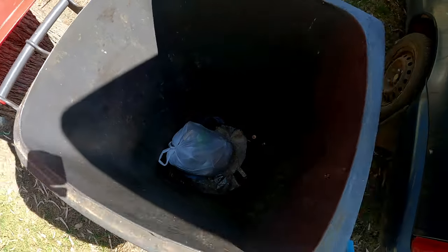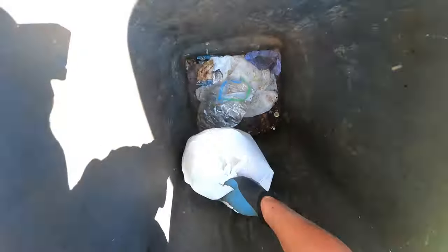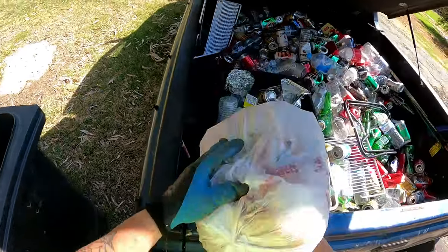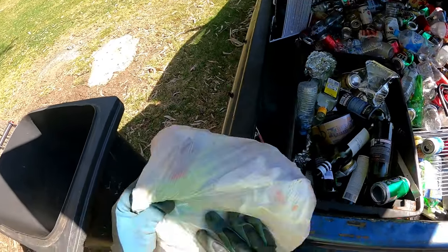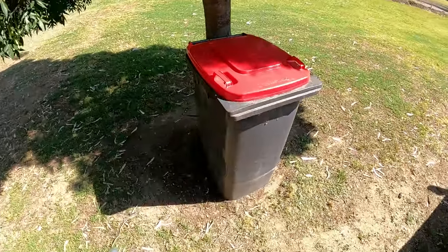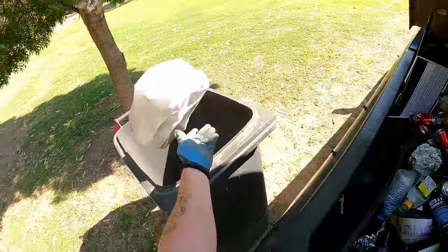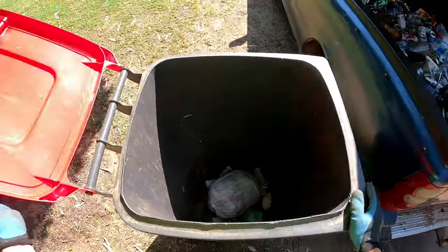One big. One bag. We might take that to the next one. There's nothing there, but we'll take it to the next one so this one doesn't have to get emptied. Have a gander. One wine bottle, one can. Oh no, we've got an extra one. Chuck that bag in here, I reckon. And a little bit there then.